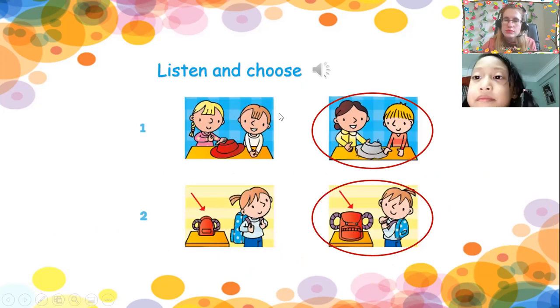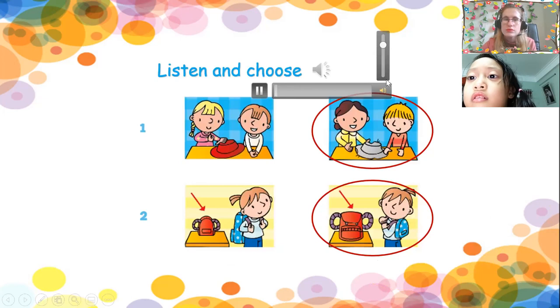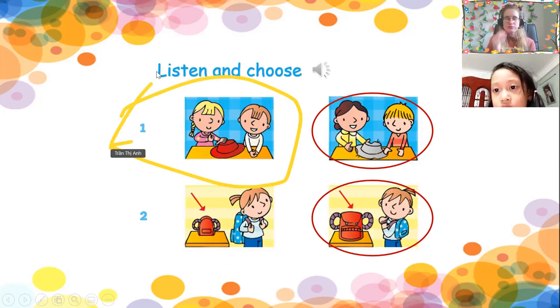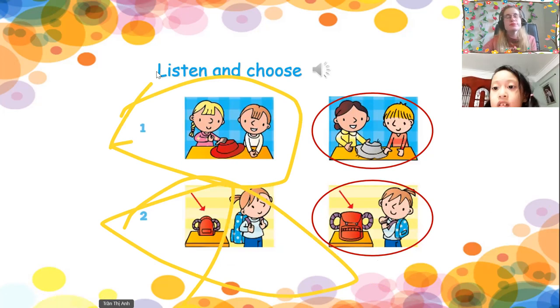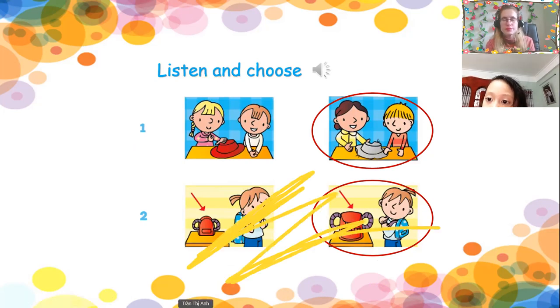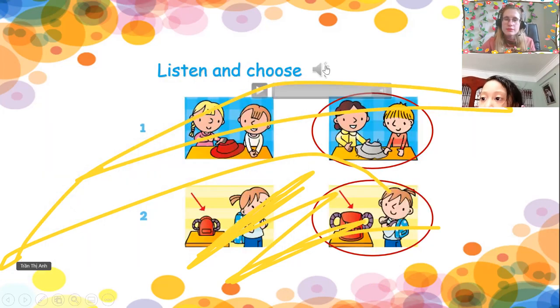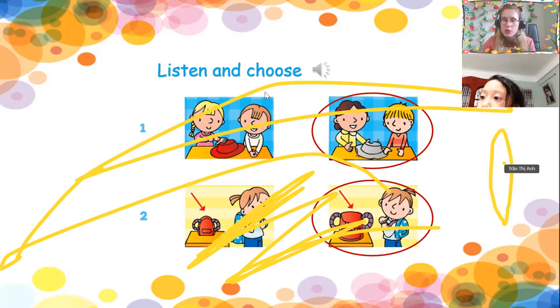Collections. Unit 6. Collections. Lesson 10, page 63. Listen and circle. 1. What's this? This is my old hat. 2. Okay. Pen. No more pen.